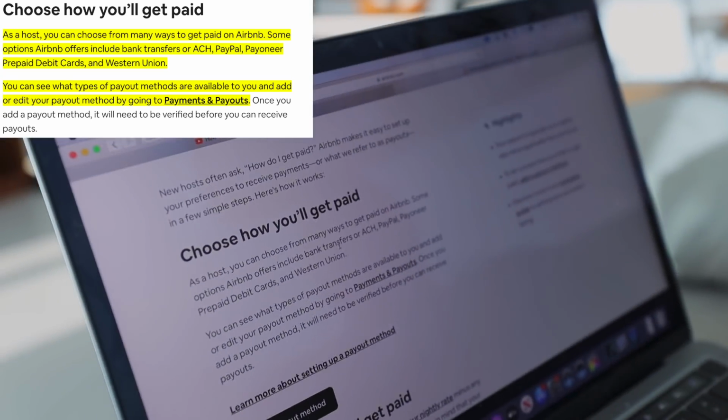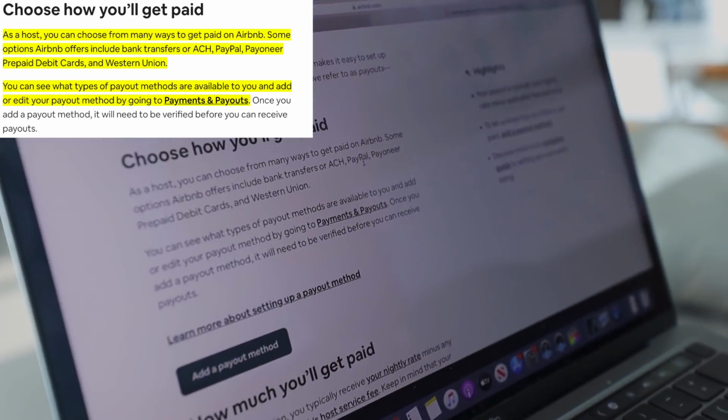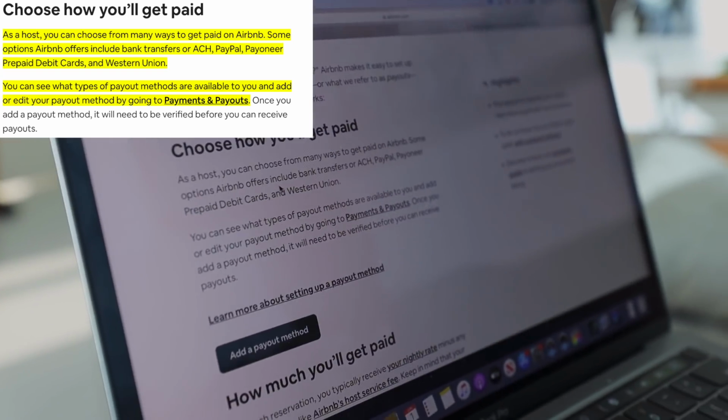On here, it says, choose how you will get paid. They offer bank transfers, ACH wires, PayPal, Payoneer, prepaid debit cards, Western Union. I would suggest bank transfers or PayPal. But with PayPal, a lot of people might do disputes, so just stick to bank transfers, if it was me.